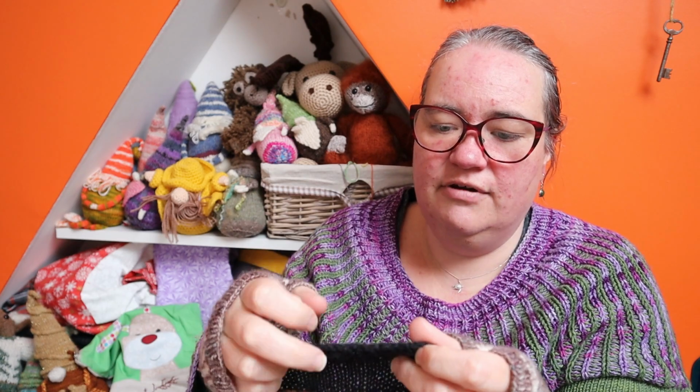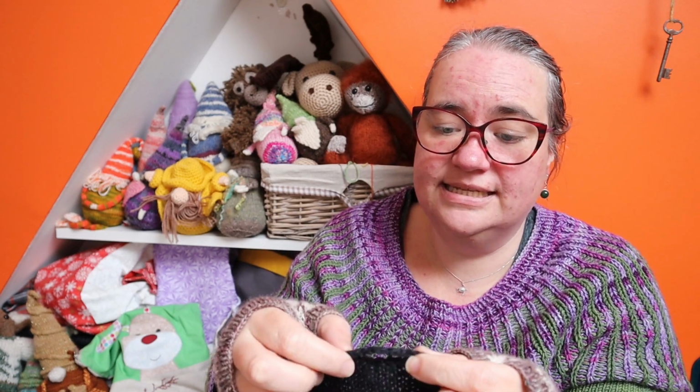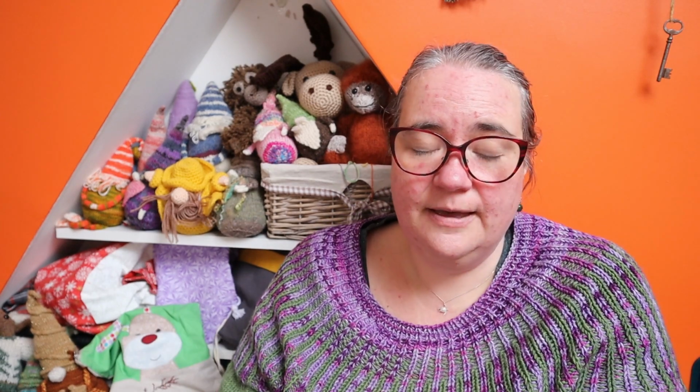It hasn't run or slipped down. This part of the I-cord is intact, and yeah, I think I'm just going to fudge it and sew it. This is at the back of the neck. No one's going to see it. It's black yarn. If I do a neatish job, then I can do a repair rather than rip out that whole neckline again. I mean, it's only a small neckline, as I keep mentioning.